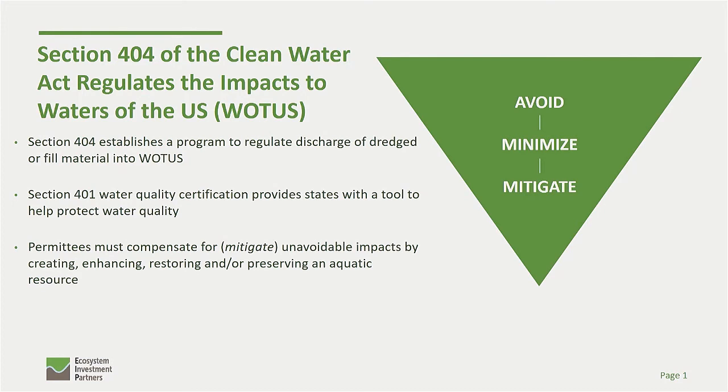And then Section 401 water quality certification gives the state and tribes a say in the review process. And it really just depends on state to state as to whether or not the 401 state water quality certifications are going to be stricter than the federal regulations or not. If you trip those regulations or criteria, then you need a water quality certification through the state as well.